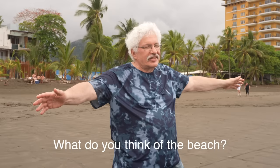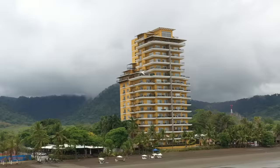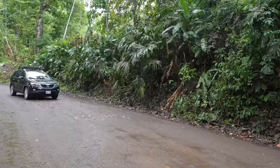What do you think of the beach? Oh, it's just perfect. It's just the symbol of, for me, the Pacific, of calmness, relaxation, beauty, openness, happiness, freedom. It is hard to leave the beach. So Sia's parents and Kai stayed back while we drove up a mountain to find a restaurant at its peak.